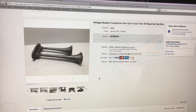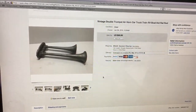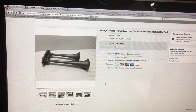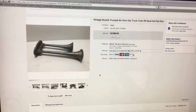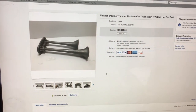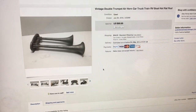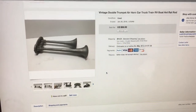So we got this vintage double trumpet air horn, for car, truck, train, RV, boat, hot rod, rat rod. $89.99. I listed it and sold it super fast. I paid $3 for it. It wasn't tested. I wrote a log, and it says sold in 1 minute. We bought this at the Lowe estate sale. I haven't really tried to process a lot of that stuff, but there's some listed. Not much, but this is maybe one of the only things that sold so far. That was a good sale, recouping $100 out of there. Keep an eye out on those.